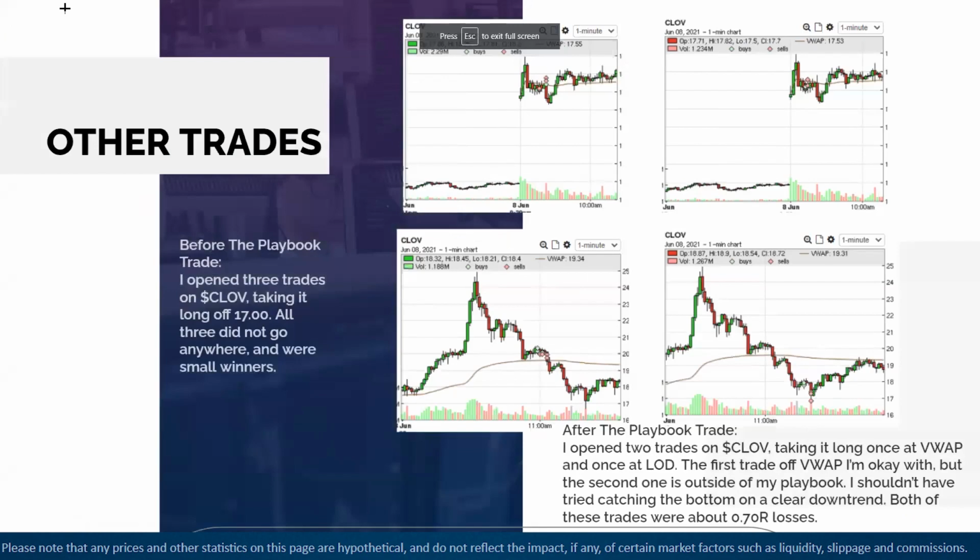So this is something that I want to point out. I took 4 other trades on CLOV on this day. Before the playbook trade, I actually tried it 3 times, taking it long off 17 in this consolidation period before it dropped, and then it immediately reclaimed where I got long. All 3 didn't go anywhere, and these were just small winners. These were more move to move trades, and I was getting in at the bottom of this consolidation, and I wanted to see the breakout. It just never happened, so I got out of these for small wins and nearly break even.